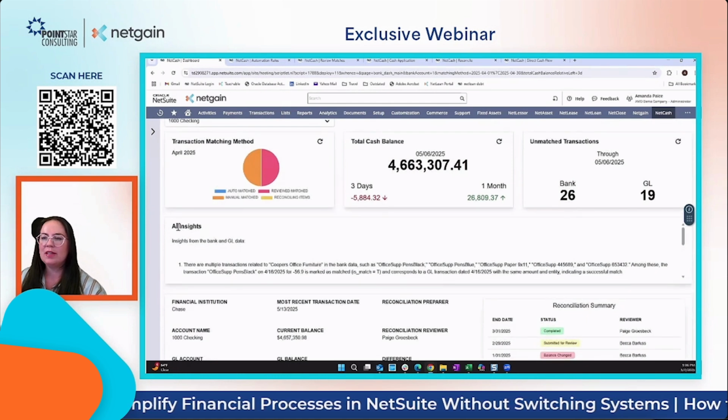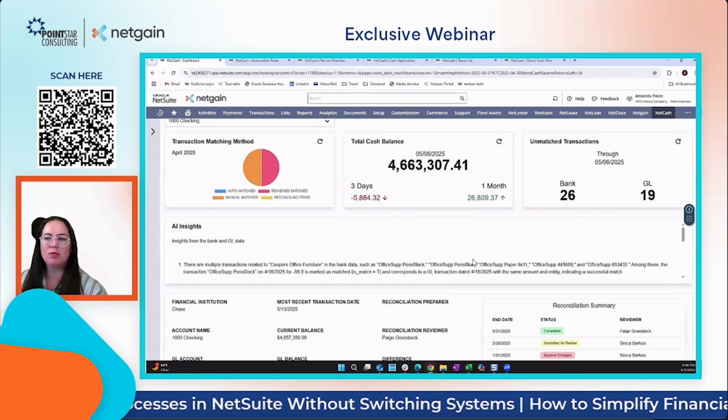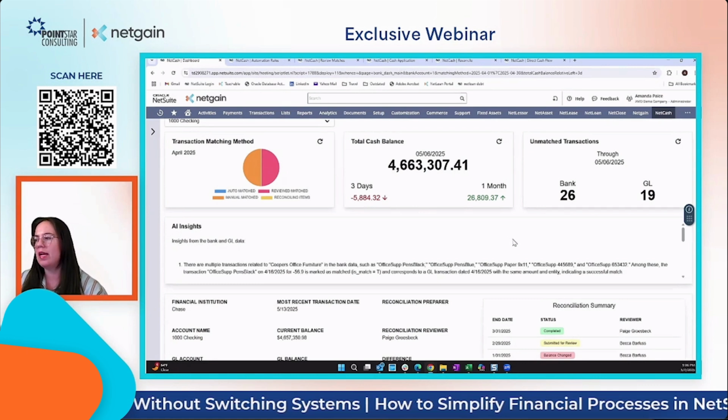One of our new things here is this AI insight. So again, looking for patterns, looking for trends, things that might be relevant, utilizing your bank data and your NetSuite GL data.